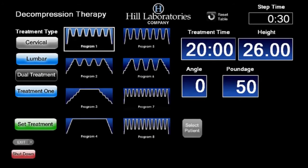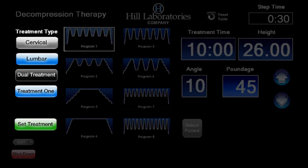Choose your setting for Treatment 1. For this lumbar treatment, we are choosing Program 1 with a treatment time of 10 minutes, angle of 10 degrees, and a force of 45 pounds. When you are finished, touch the Set Treatment button.